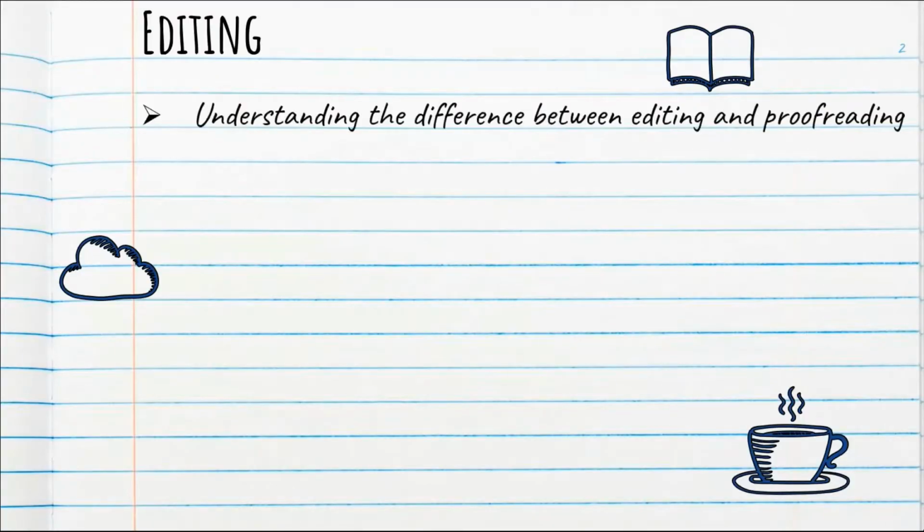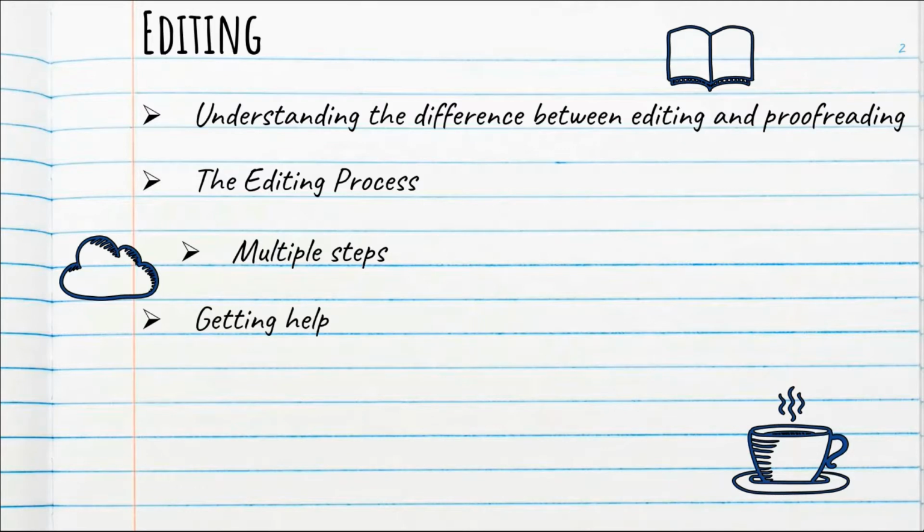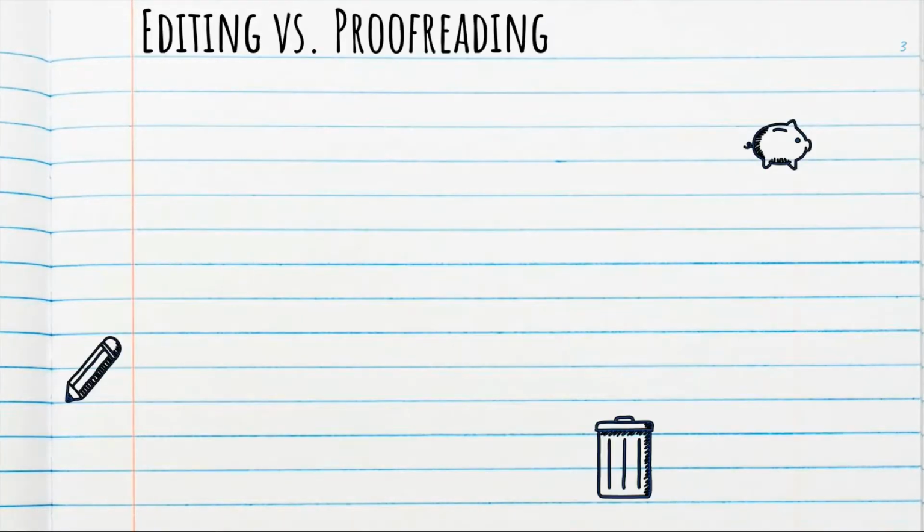So in this video, we're going to be covering the differences between editing and proofreading, which might sound similar at first, and they are similar, but there is a very specific difference between the two, and we'll go over that. We'll go over the editing process, including the multiple steps that are there, and we'll talk about getting help when it comes to the editing process.